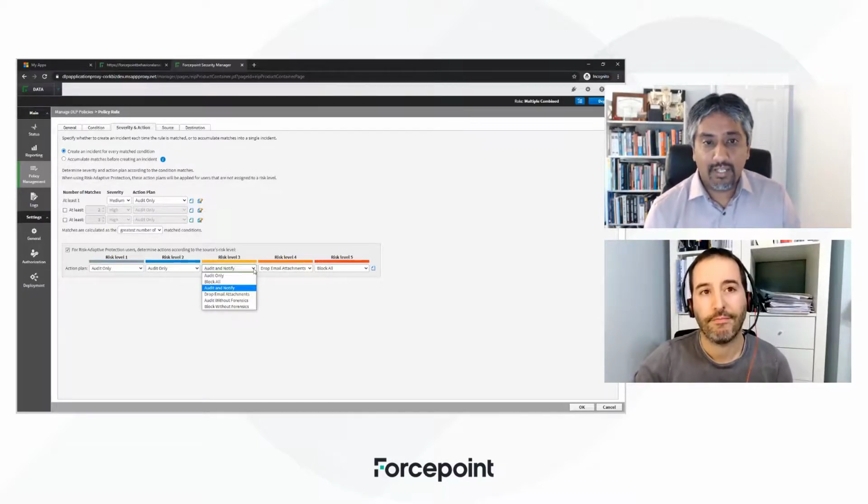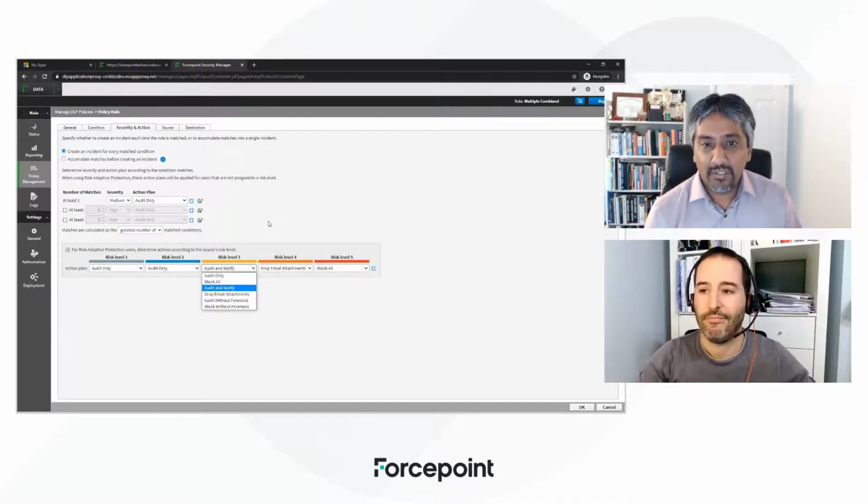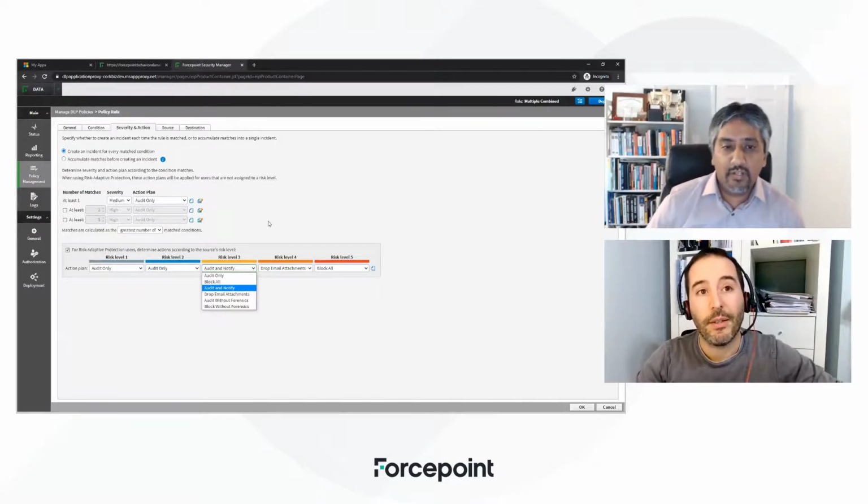But also on the flip side, when the CFO's account gets hacked and somebody is trying to exfiltrate data via email, because email is the most common channel of exfiltration nowadays, it ends up blocking it and saving the organization from a data leak. So exactly. This is a very good example.